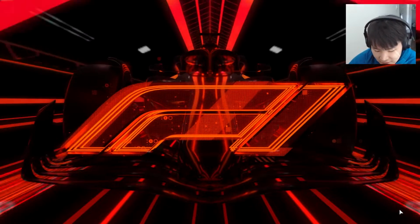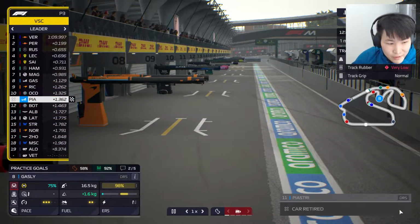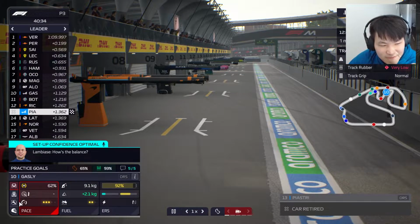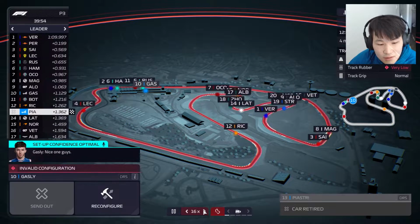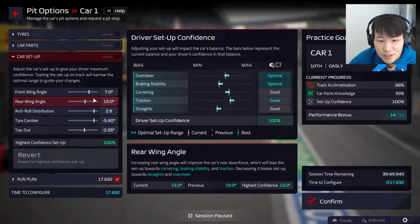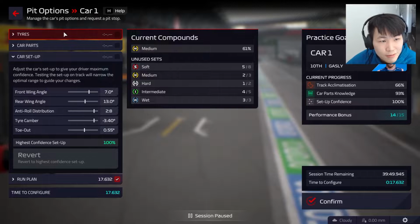I mean, Piastri and crashes. What's new? I mean, it's expected. Okay, optimal. There we go. That's what I'm talking about. Nice job, guys. That's what I'm talking about. 100%. I give him the best possible setup for the car.